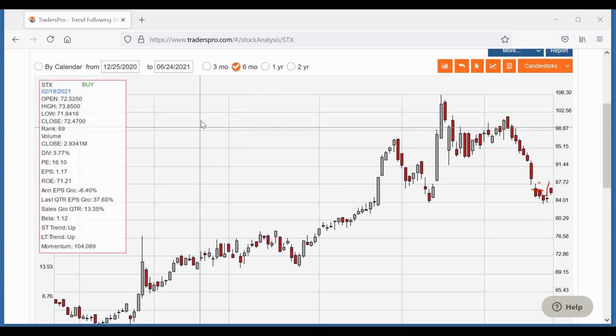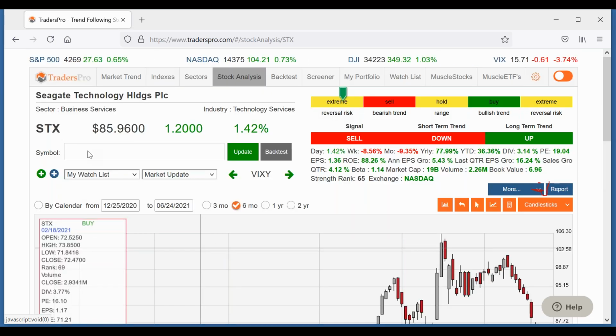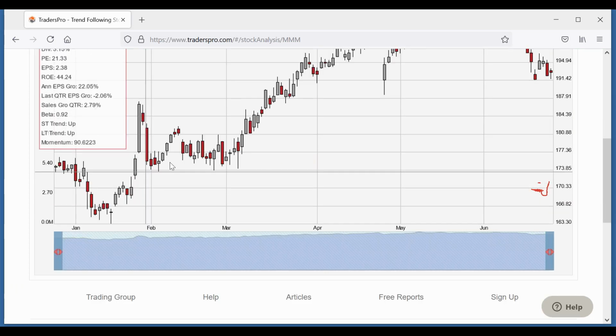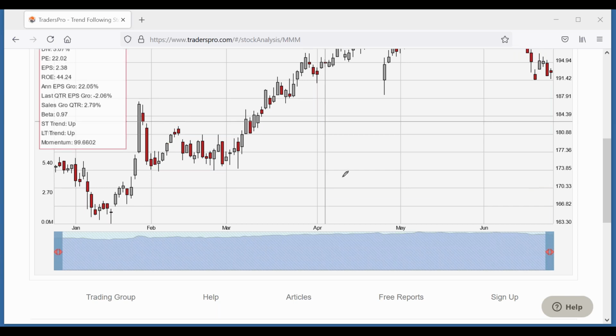3M, the one we were just looking at, the next day it had an intraday low that came all the way down here, ended up closing back up in this area here, but it did try to test. The sellers did try to test a little bit lower there before moving higher.